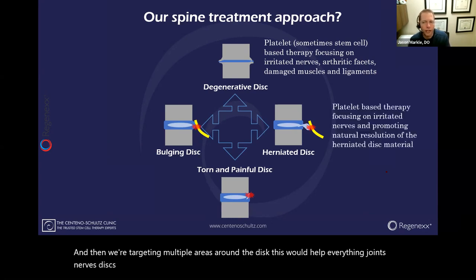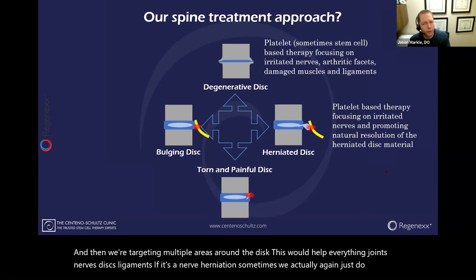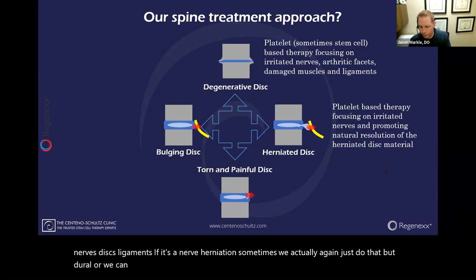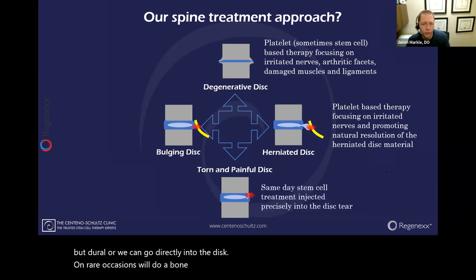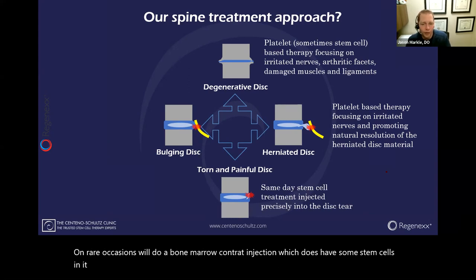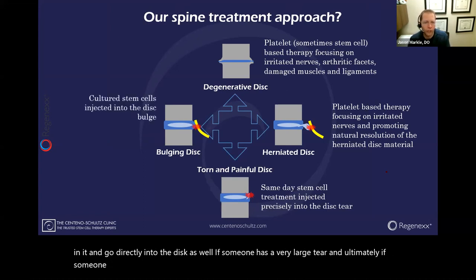If it's a nerve herniation, sometimes we again just do the epidural, or we can go directly into the disc. On rare occasions, we'll do a bone marrow concentrate injection, which does have some stem cells in it, and go directly into the disc as well if someone has a very large tear. And ultimately, if someone has a large bulge and has failed all conservative treatments and doesn't want surgery, a culture-expanded treatment could potentially be right for you.